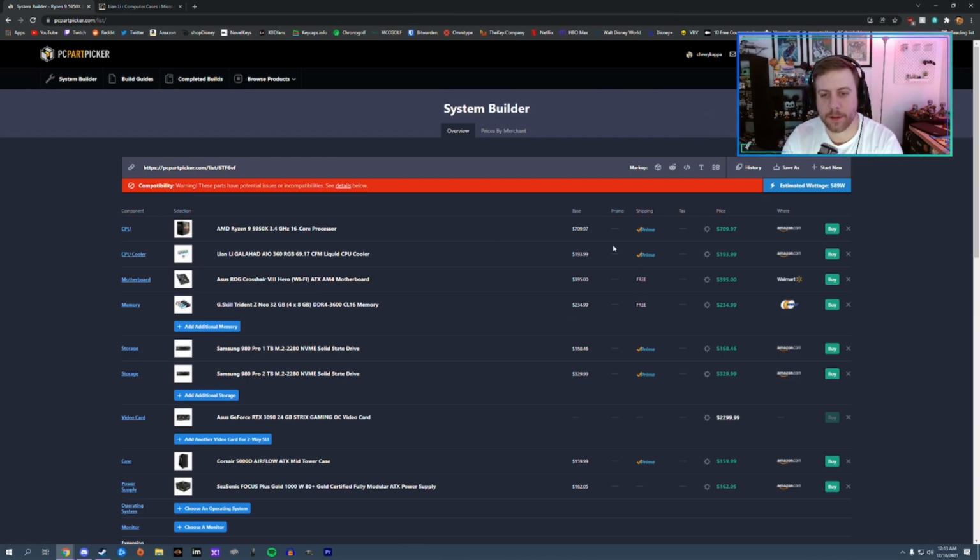Again, I think this price is a little higher than what it actually is. You can get it for cheaper, I'm pretty sure, at Micro Center or Newegg, any of those retailers. And then I put on here the Asus ROG Crosshair 8 Hero Wi-Fi. It's just a great motherboard. It has so many different features. It's great for overclocking. So if you want to overclock your 5950X, this would be a good motherboard to do it with.